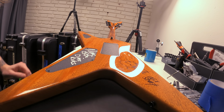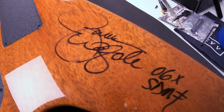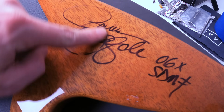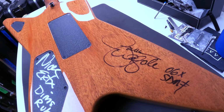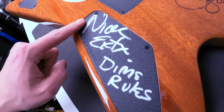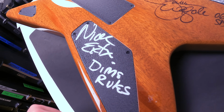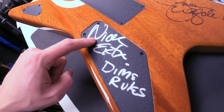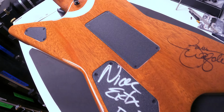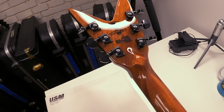Look at that. Signed by Zakk Wylde, '06. This does not come off, unfortunately. No, I'm just kidding. Of course, it's cool that this is there. Nick Catanese was a Washburn guitar player for a while. Let me just say that I'm happy that it's on the back plate and not on the actual guitar. Look at that. Built in '05, 03, 053 right there.